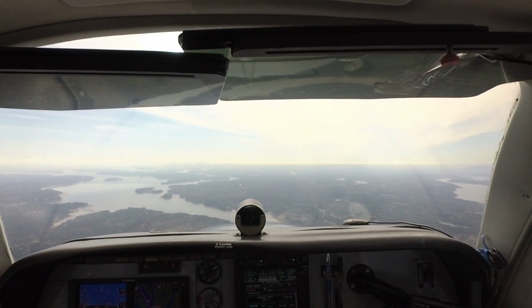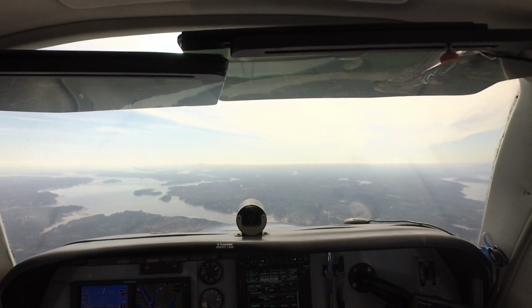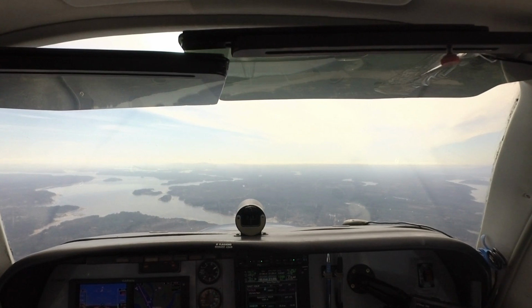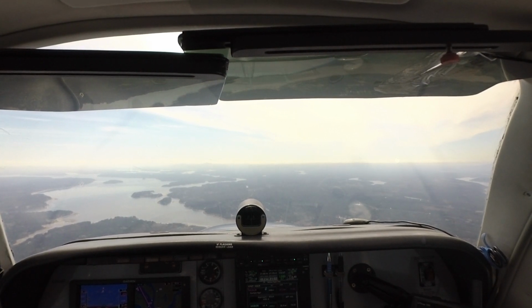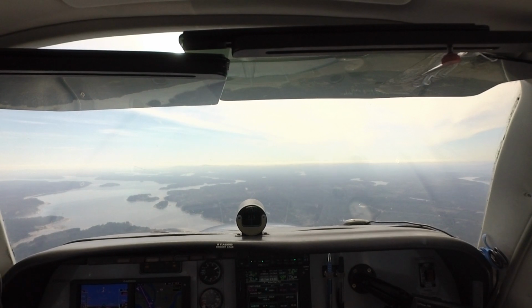Seattle approach, Bonanza 1546 Foxtrot, about 4 miles south-southeast of Bremerton. 1546 Foxtrot, Seattle approach, Seattle altimeter 3007, say the destination and type of aircraft. That's 1546 Foxtrot. I've got an IFR on file for doing a couple of approaches at Olympia.